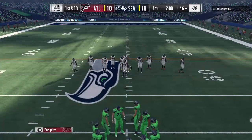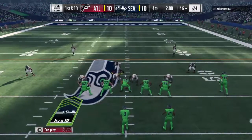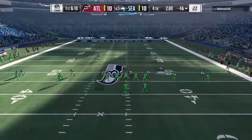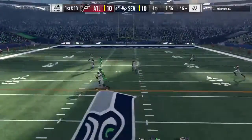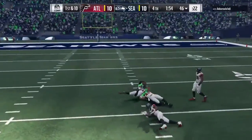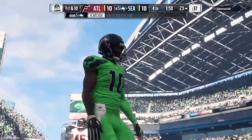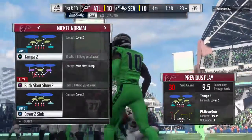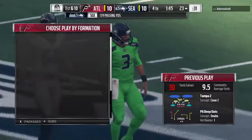Fresh set of downs here. Looks like the defense in press coverage here. Now Wilson on first down. Got his man complete over the middle. It's Richardson. And he goes down, but not before getting this inside the 25. Give him 30 yards there.